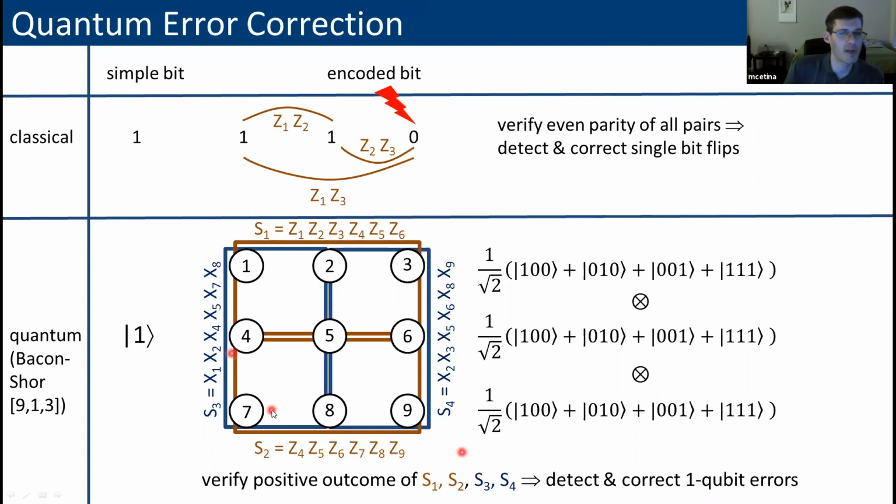So the code I will be talking about is the Bacon-Shor 9-1-3 code, which implements 1 logical qubit with 9 physical qubits using a distance 3 code. And the check operations here are highlighted with these rectangles, and they correspond to the joint parity in either the Z basis, in the case of the brown plaquettes, or in the X basis, in the case of the blue plaquettes, of the 6 tuples of the qubits.